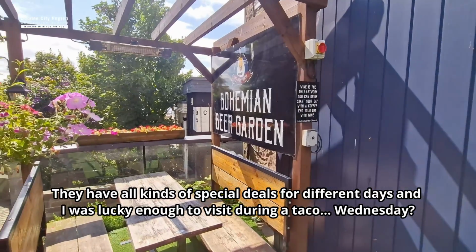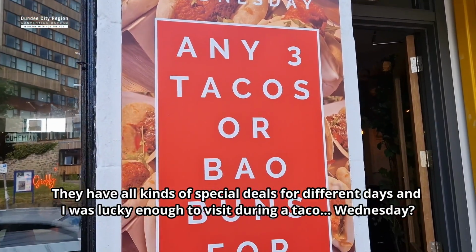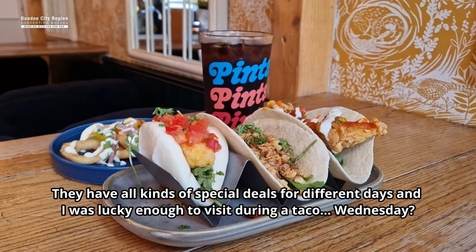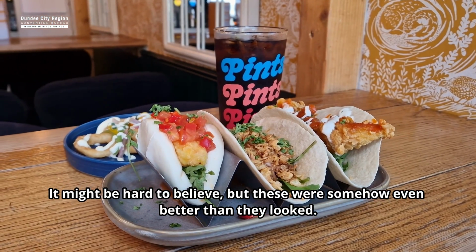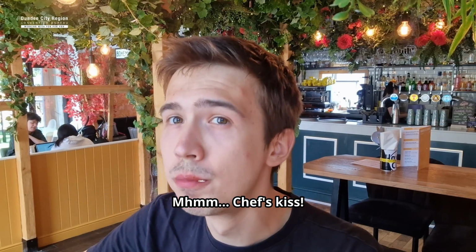They have all kinds of special deals for different days, and I was lucky enough to visit during a Taco Wednesday. It might be hard to believe, but these were somehow even better than they looked. Chef's kiss.